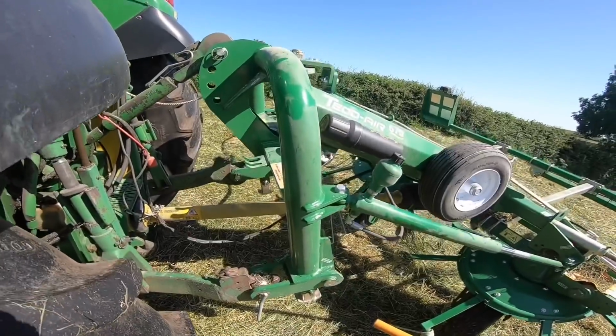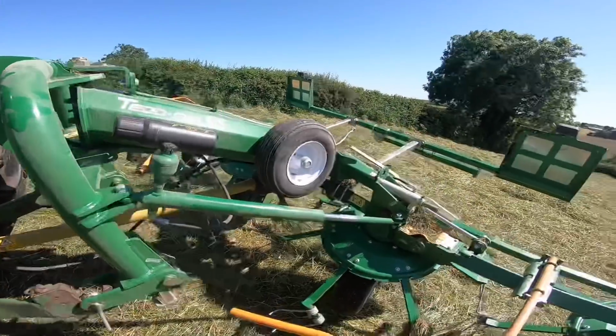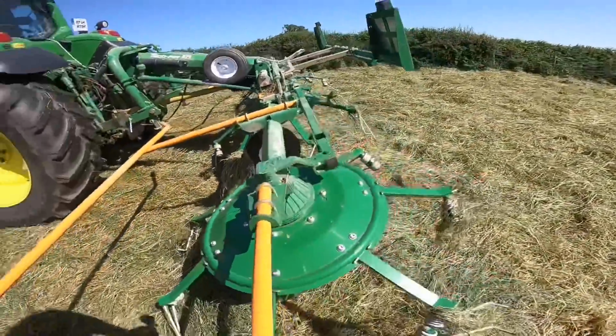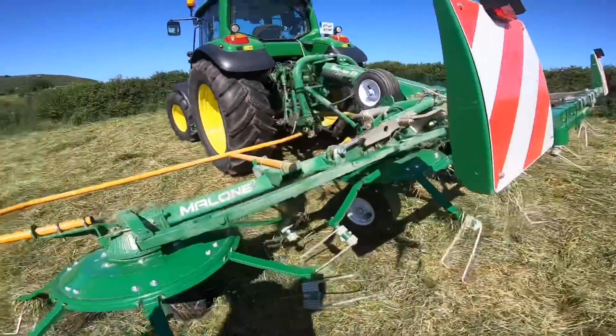That's what it looks like, the big round bar on it. Spare wheel with them. They've got the hook tines. They've got a simple enough transport position.